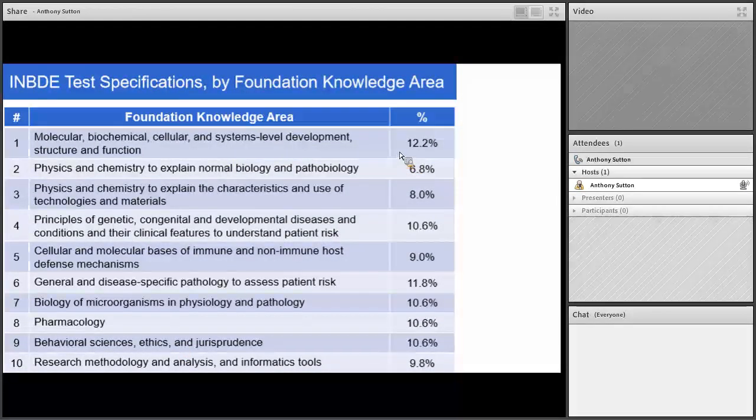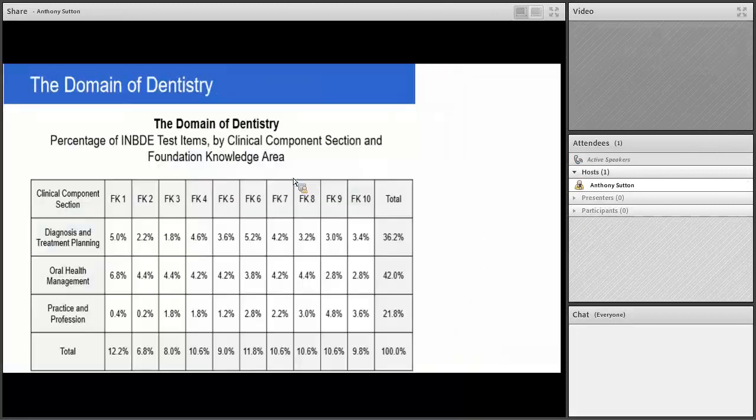Now, the area, I guess, you had to look at it and say, okay, which foundational knowledge area is the most important? If you look here, all of these are pretty equally distributed, right? All of them kind of range around the 10% range. Only this foundational knowledge 1, which is basically the molecular, biochemical, and systems, is a little bit higher. So that's knowing your cardiovascular system, knowing the nervous system and things like that. So that's going to be important for you to understand, okay?